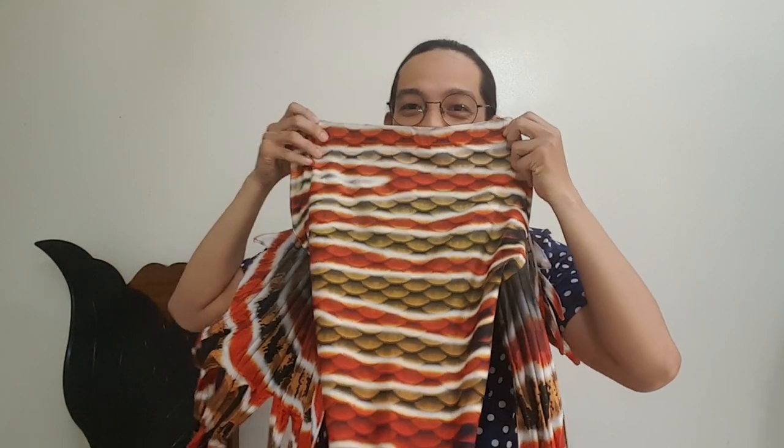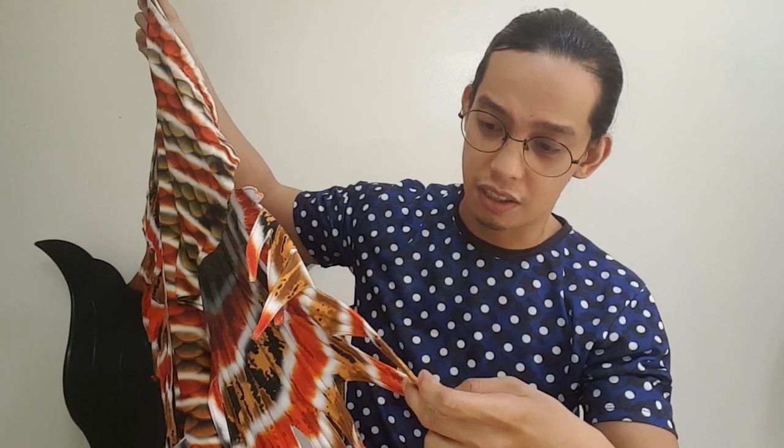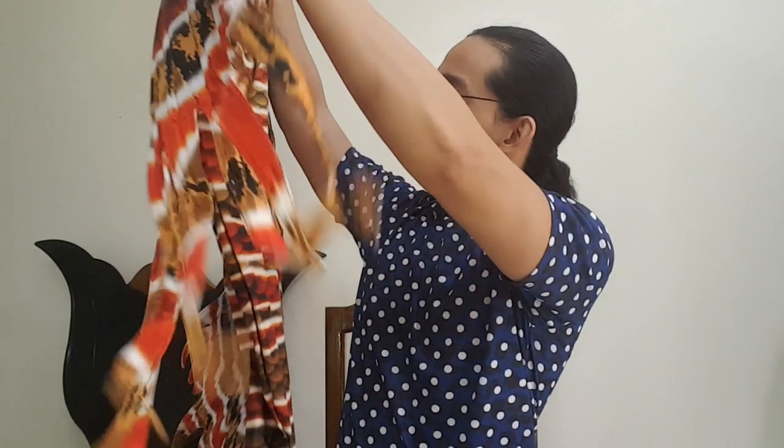I can't contain my excitement, it's really beautiful. So here it is. This is the one. Look at it. Look at that, with the side fins. It smells good. It looks new too. It's as if it's not second hand or used before. Kuya Yan, or Sir Yan, really knows how to take care of this stuff. So this is it. It's so beautiful.